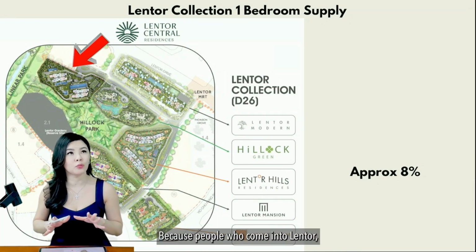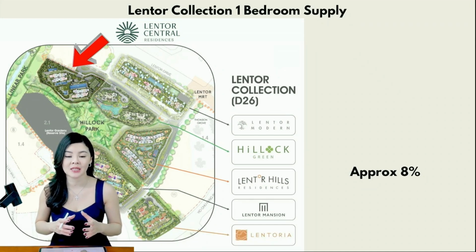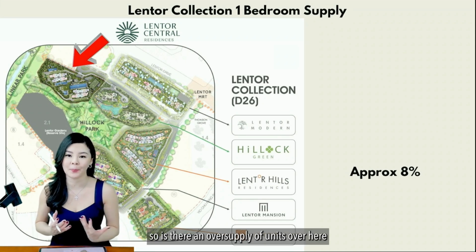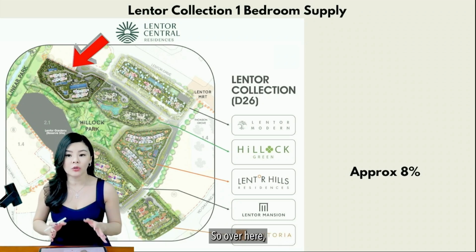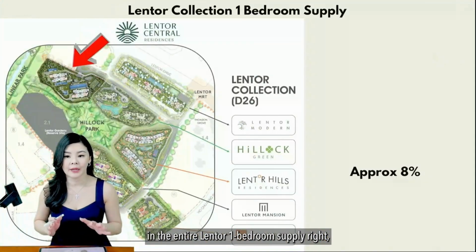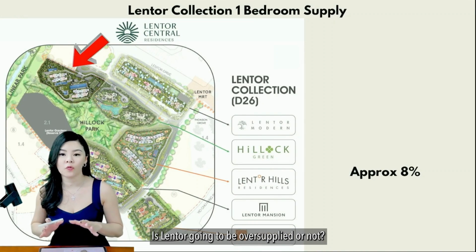The first thing we want to look at is the entire Lentor area. Because people who come into Lentor before they want to consider this area, the biggest question is, this area has a lot of units. So is there an oversupply of units over here which will make my exit more difficult? In the entire Lentor, the 1-bedroom supply is only 8%. Is Lentor going to be oversupplied or not?